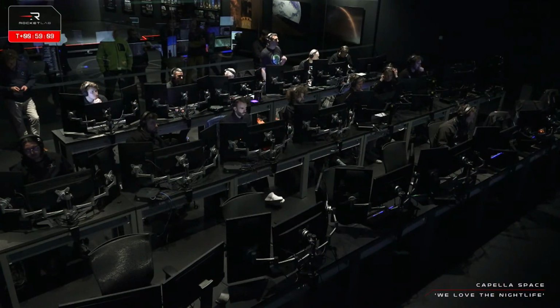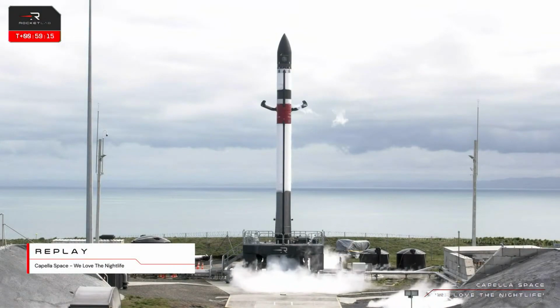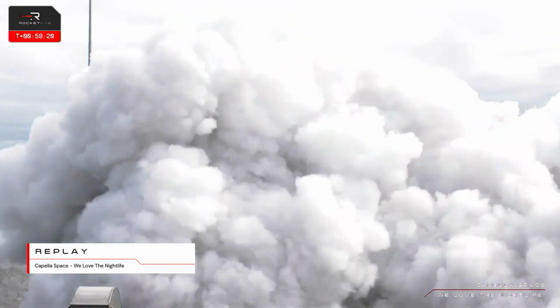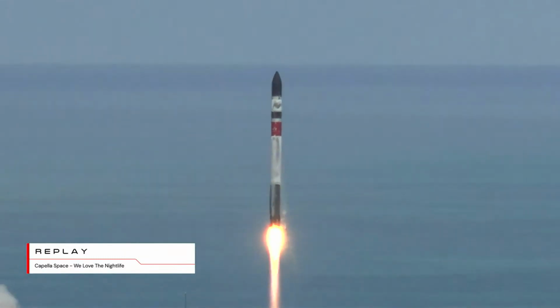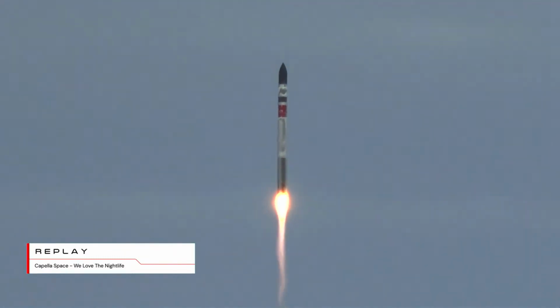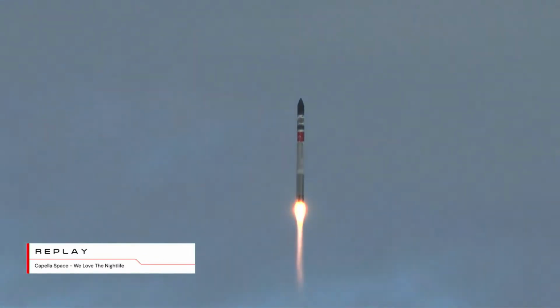10, 9, 8, 7, 6, 5, 4, 3, 2, 1, and liftoff. Vehicle has cleared the pad, safely launch pad. Beginning pitch over.